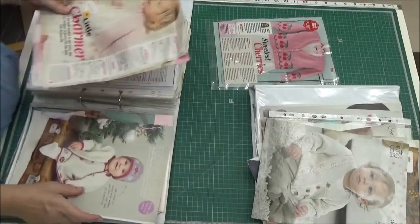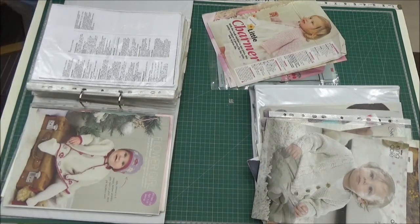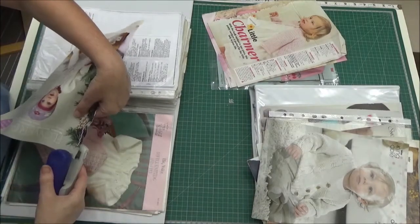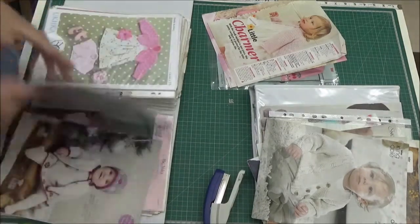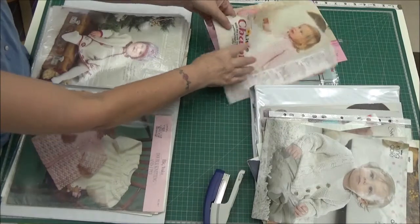So with this one, I was going to use the staple gun, which I've left downstairs. I'll get my other one. If it's a paper pattern, I will staple it together just so I know it's all there. Oh, that's just the other one.